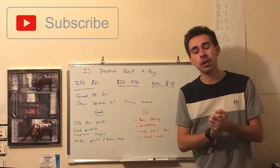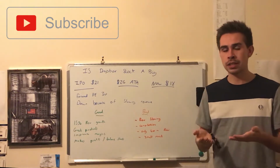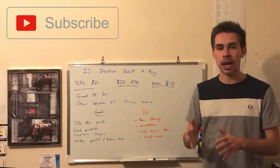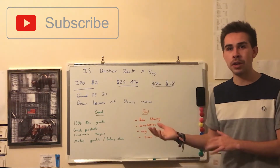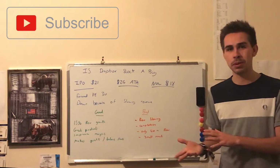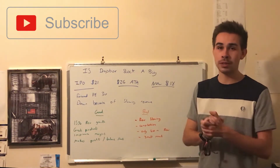Hi everyone, today we're talking about Dropbox stock, which is a stock that I have been really wanting to look into since the IPO, especially because a lot of time has passed since its IPO. It's a stock that I want to check out because it's a product that I use and I really like, and I thought this company must be doing quite decent numbers. So it was about time that I go and check Dropbox out and see if it's a buy.